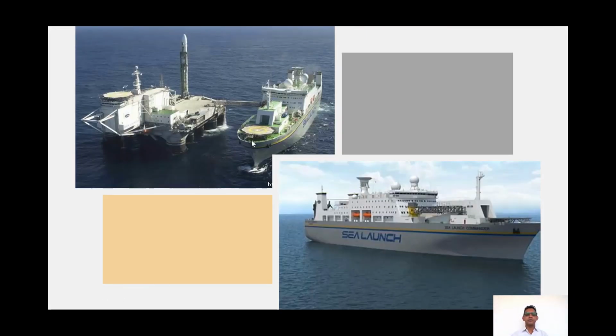So this is one very special kind of vessel. This is the only company that operates this kind of vessel to launch rockets from sea. So these rockets carry satellites. This is a commercial operation to carry satellites to the orbit, and this, as I mentioned in one of the videos, these ships are managed by our company, the company I work for.